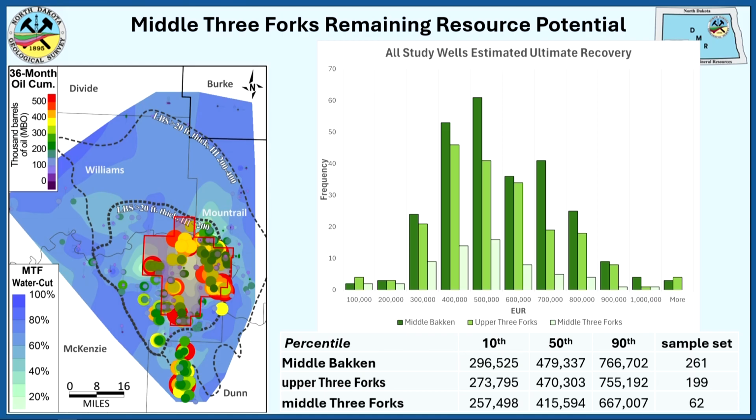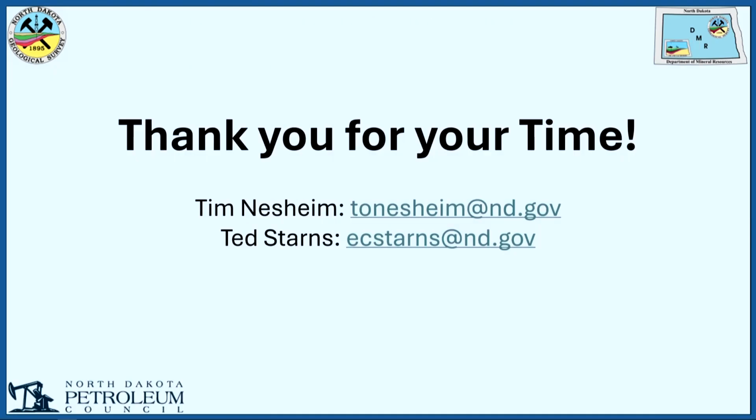So with that, I'll close and say, Middle Three Forks, it's probably not going to catch us up to the Permian in terms of recoverable resource, but it could, ballpark, give another billion barrels into this already multi-billion barrel play.